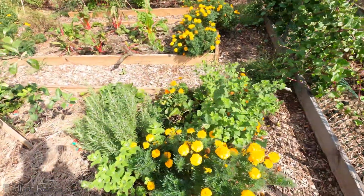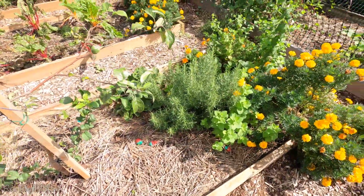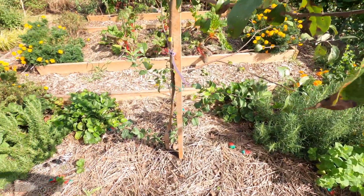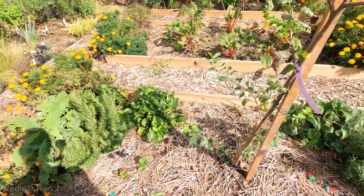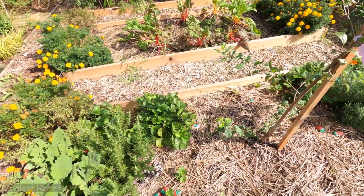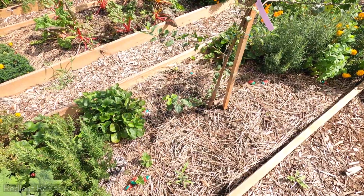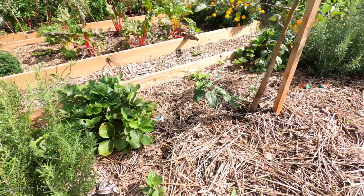Let's see, over here, we had strawberries. They haven't been producing as abundantly as I would have hoped at this point, which is fine. I'll just let them keep growing until they go dormant for the winter and see what I'm gonna do with them for next year. I definitely want to build an elevated bed of sorts for them because I feel like they would do better if their fruit was hanging as it grows.